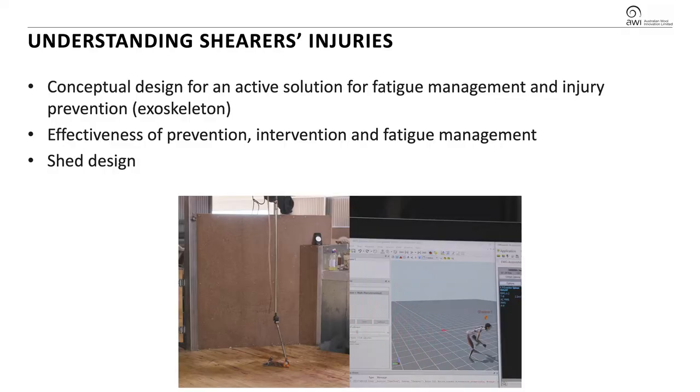And so what we're going to look at in the next phase is a conceptual design for an active solution, something that a shearer might be able to wear, whether that might be a belt around their lower back or something to let them know when they're hitting those risk periods. We'll also look at the effectiveness of prevention, intervention and fatigue management. For example, what would be the most effective stretches to do before the start of every run? Or is there a stretch you could do in the middle of every run that would lower your risk of injury? And also, of course, shed design, so trying to straighten up the catch and drag, making sure you've got sloping pens and all those sorts of things that Henry discussed.